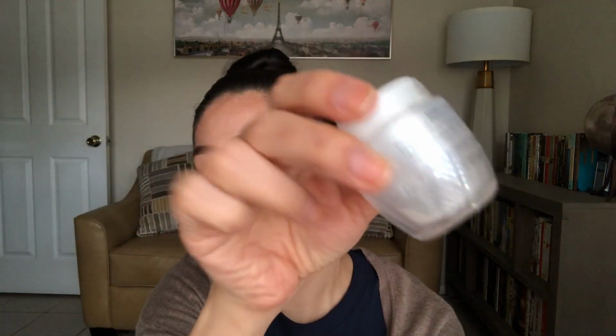Then I have the Tatcha Polished Classic Rice Enzyme Powder. I took this on vacation with me, again shared it with my sister, and I didn't use it all on vacation, but I finished it when I came back home. So there's a tiny bit left here, but I can't seem to take it out of here. But I do have another little sample. I love this. I like that it creates a nice paste and you can make it as exfoliating as you want, depending on how much water you add.